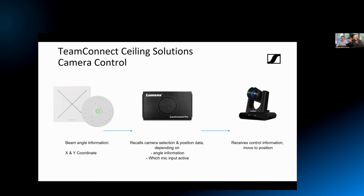So I've given us a quick overview, pretty basic rundown, but now, Mark, why don't you just give us a little bit more information as to how you take the information and work the magic?